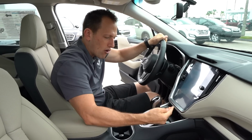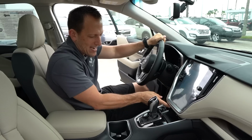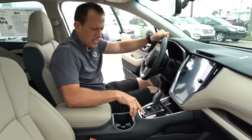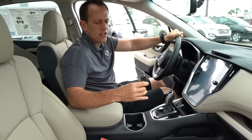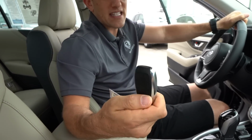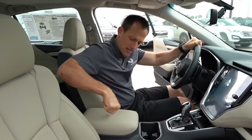You have wireless charging, and what's nice is it's just a pocket here. You slide your phone in, 2 USBs and an aux jack, your electric e-brake, soft leather material, even leather on the boot here with the stitching, 2 cup holders. You're going to get your universal Subaru key fob. That's something that's in all the Subarus pretty much. If you're getting push button start, obviously if you're not, you're going to get a key instead of this.